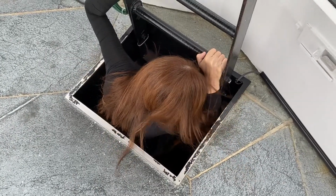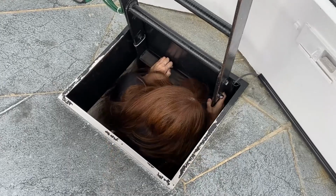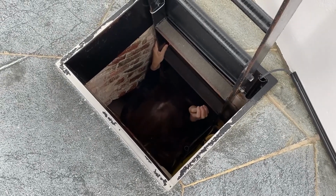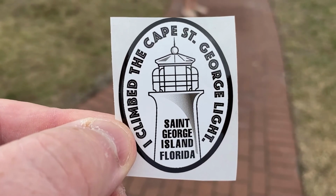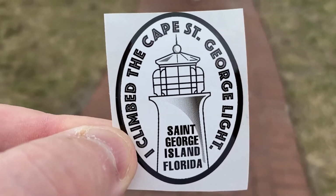This is what we had to squeeze through to get down. You can see Missy going down the ladder, and I'm going to follow her when she gets to the bottom. Then you go up the 92 steps. Well, we're going to be going down. Hey, we both got one of these. Climbed the 92 steps.